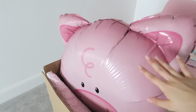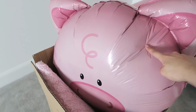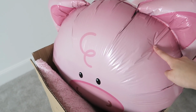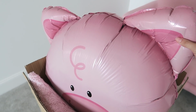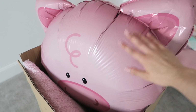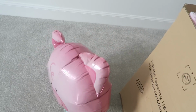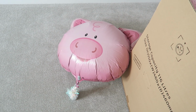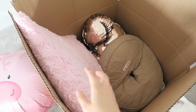It's nearly all done, and I've still got this pig balloon from my birthday. It just doesn't seem to be deflating, so I'm pretty sure I'm gonna have him for the rest of my life. Like, I can see myself still having this when I'm an old granny because it just doesn't seem to be deflating, but it's fine. He's very cute, so I'm just gonna pop him there. And yeah, this box is just filled with cushions and stuff like that, so it won't take me long.